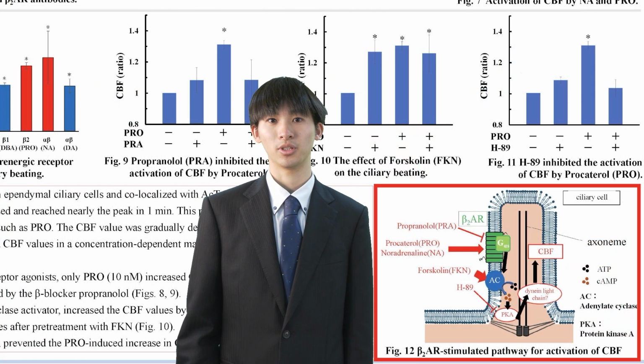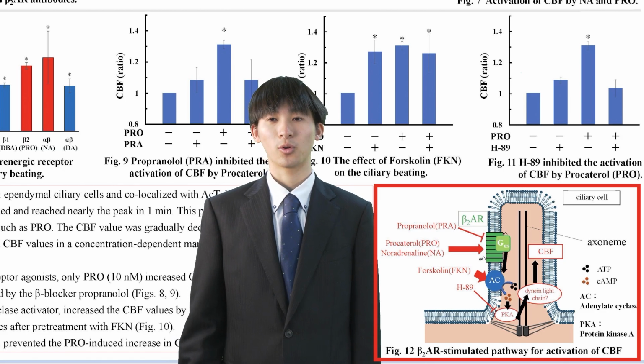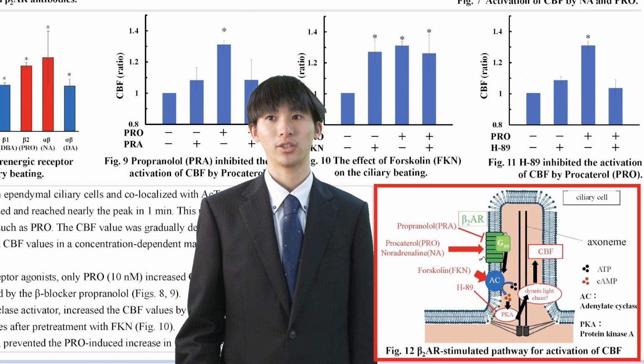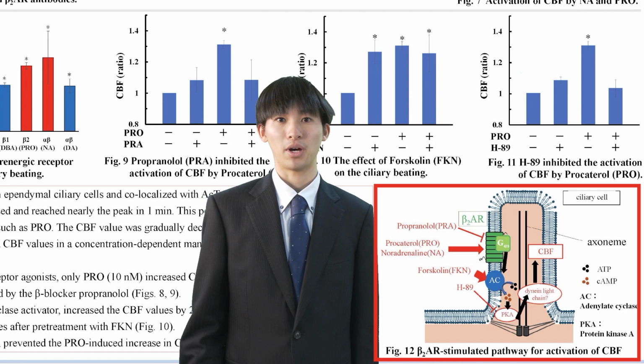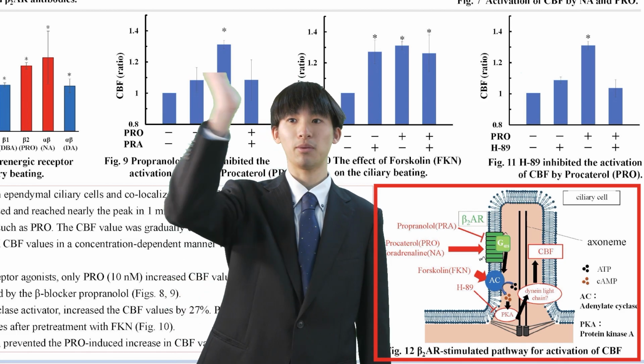Next, I'll show you Figure 12. Figure 12 shows the beta-2 AR stimulated pathway for activation of CBF. Generally speaking, procaterol stimulates the beta-2 AR. Now then, I have the following hypothesis about cilia. The adrenergic beta-2 receptor agonist procaterol and noradrenaline bind to beta-2 AR. It activates adenylate cyclase, which raises the intracellular cyclic AMP concentration and activates ciliary beating via PKA and phosphorylation of proteins such as axonemal dynein light chain. To confirm this pathway, the following experiments were conducted.